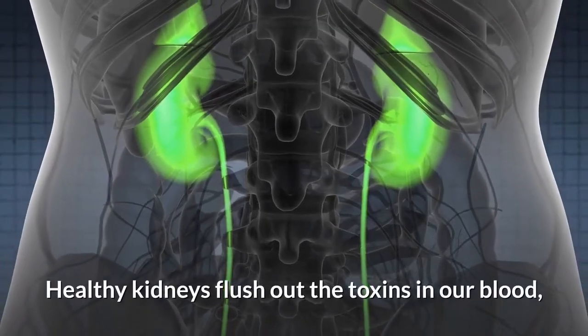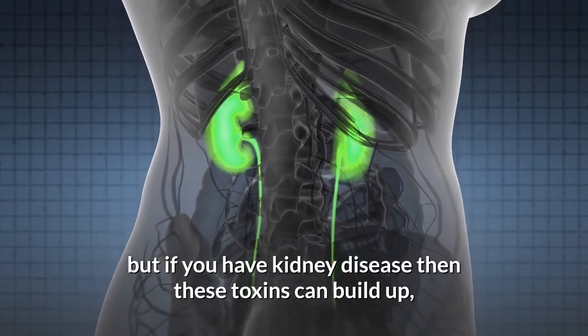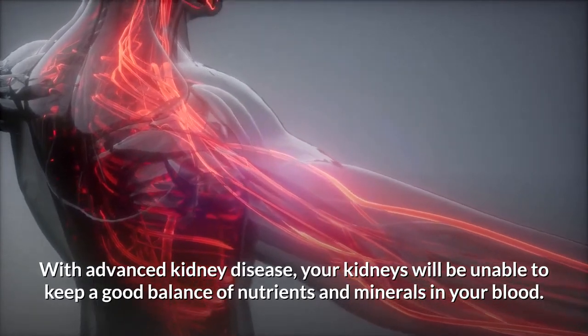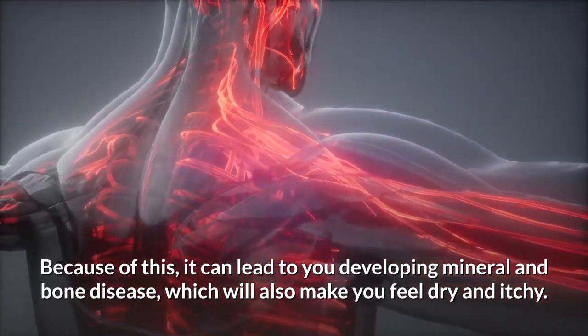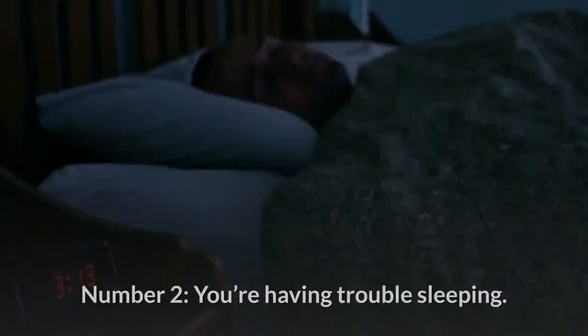Healthy kidneys flush out the toxins in our blood, but if you have kidney disease, then these toxins can build up, causing you to feel itchy and have a rash. With advanced kidney disease, your kidneys will be unable to keep a good balance of nutrients and minerals in your blood. Because of this, it can lead to you developing mineral and bone disease, which will also make you feel dry and itchy.